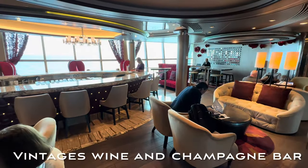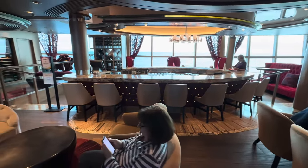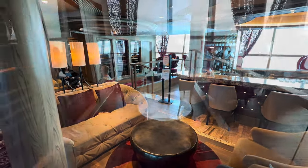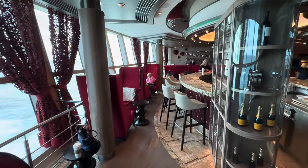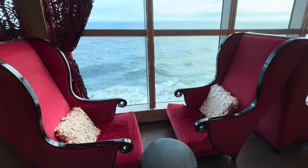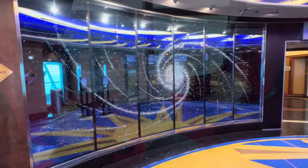Vintages is another popular staple on all Royal Caribbean ships. On this ship, it is right off the Centrum, really nicely decorated, and it's a really great place to go, meet your friends, get some drinks, and just enjoy a leisure night out on the town on this ship. One of the nice things about it is that you can just come in, you don't have to drink, and you could just use the facilities to just hang out.